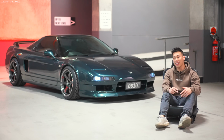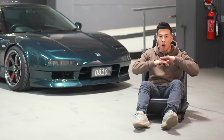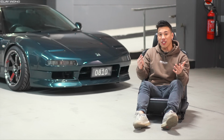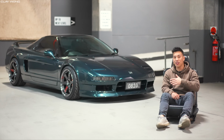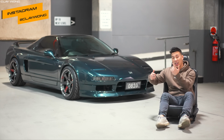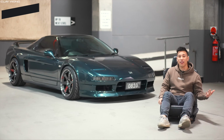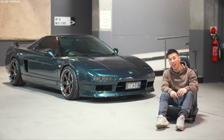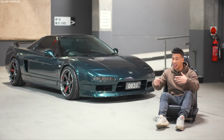This is going to be something informative and educational, because we're going for a deep dive into all the ownership costs of essentially owning a Honda NSX for 6 years. This is going to give you an idea of what it's like to own a 90s JDM supercar, something completely different at the time in the 90s. This car competed with the likes of the Ferraris as well as the Skyline GTRs.